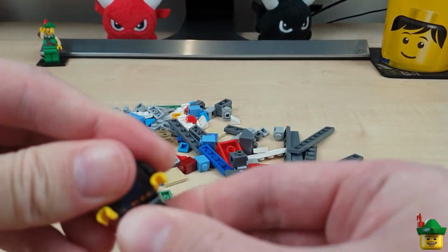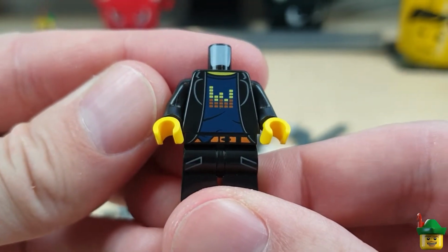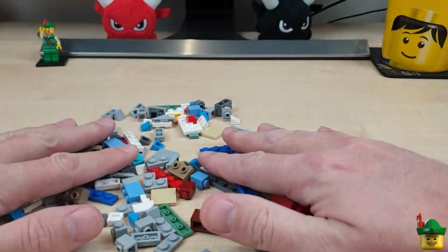So put that on. Yeah, it is. You can see it overlapping onto the hip. So that looks really good. And what else have I got of interest in here?